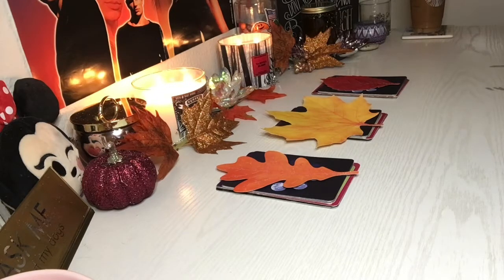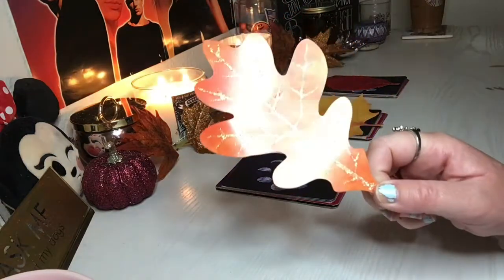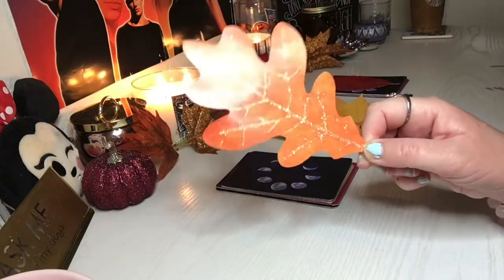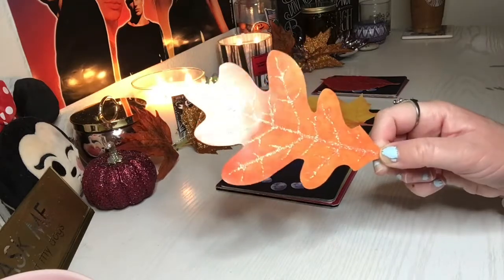So we have 3 different choices to pick from for piles today, and we just so happen to have 3 different leaves because it is fall, so that makes the most sense. So pile 1 is this sparkly orange leaf. They all have a little bit of sparkle on them.